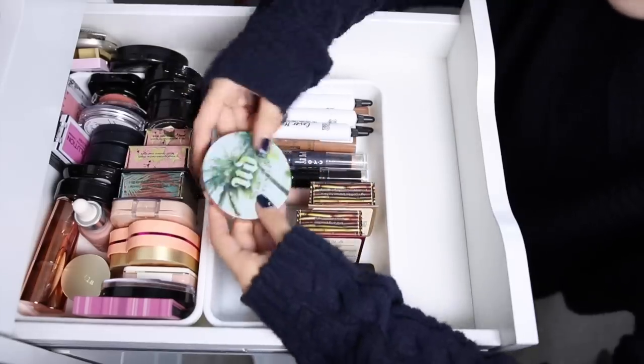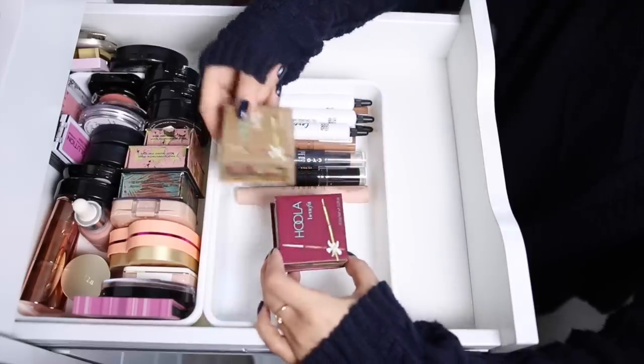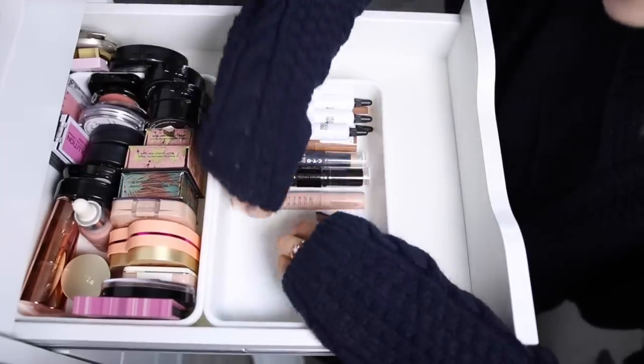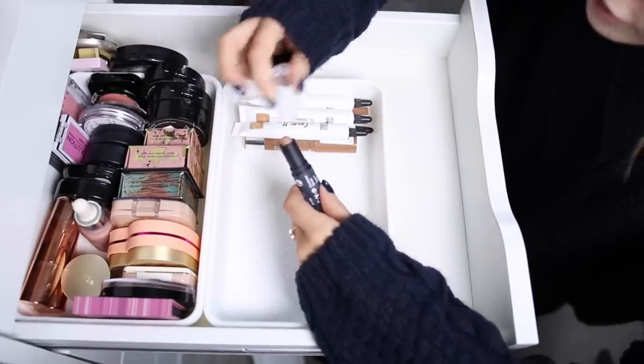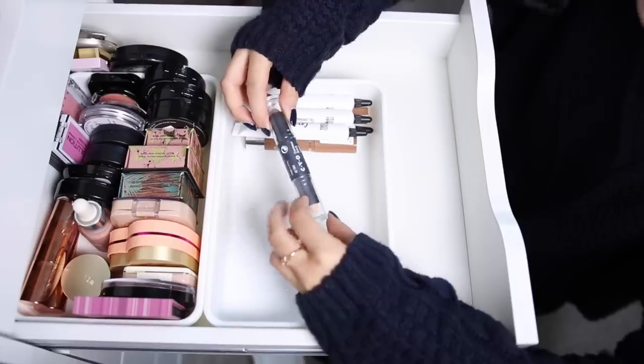Yeah, I need to give that a go, so I will be keeping that one. I've got the Benefit Hoola and the Benefit Hoola Light. I'm going to keep both of those. Now, these are the contour sticks. This is the CYO contour stick. That one's not dried out, and I think it was actually quite good, so maybe I will keep that one.